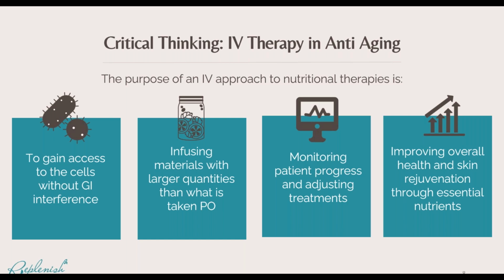What we do in our office is we do vitamin panels and levels, drawing blood and seeing what the patients are deficient in. Are they deficient in vitamin A? Are they deficient in minerals, vitamin C? These are important factors for you to understand what each patient is deficient in, so you can make a customized infusion for these types of patients.